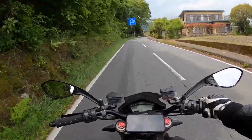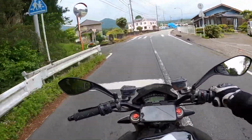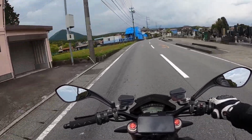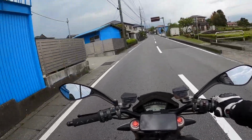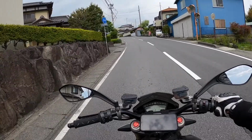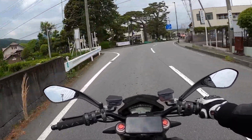But yeah, so you can see that the roads here, this is normal. When you're riding in Japan, you'll find areas that look like just regular neighborhoods, and it's very normal to be driving to major locations in what seems to be neighborhoods. Since we're going to Fuji, that's why you see the green and the nice outdoor areas. It's really pretty.